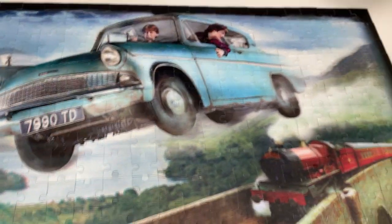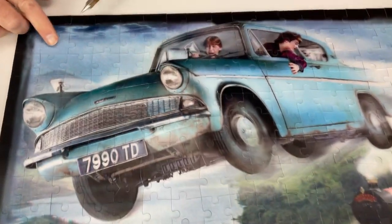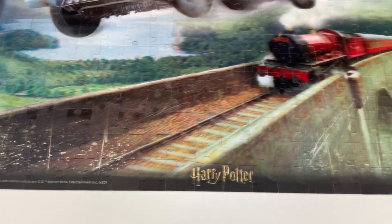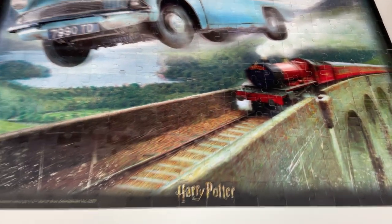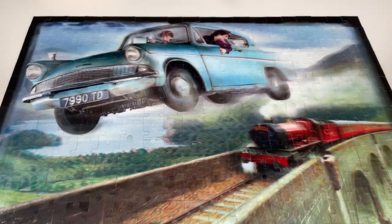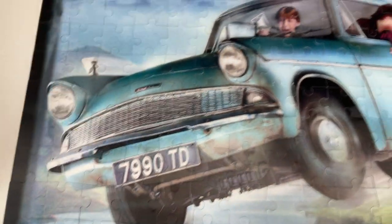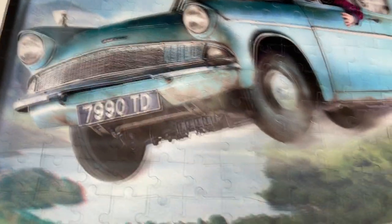So cool. And look over here, all the blue and that, and then you got the train in the background and all the greens, of course, and the arches on the car, there's even some rust. There is rust on there, you're right. I know. Oh wow, so cool. The details are really cool. Yeah, even the number plate on the car. Yeah, and how their faces are.